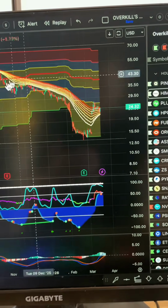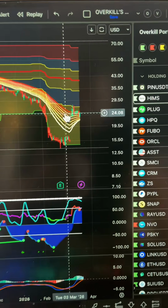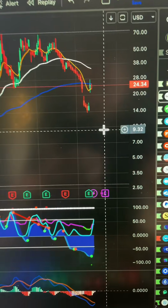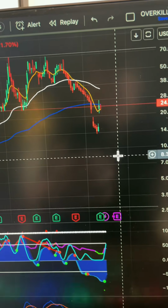Okay, that was NVO, the weight loss company. They were suing them, and then right somewhere in here, okay, when it gapped up, they announced that they were no longer suing them. So that means it's all systems go. And I really like HIMS. I think this is going to be a big winner here going into the next few months, going into spring.